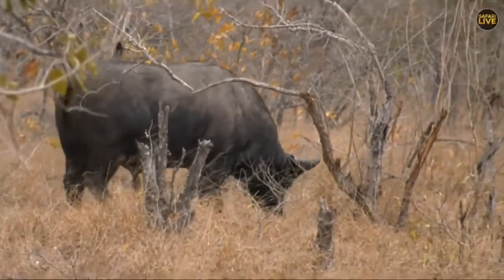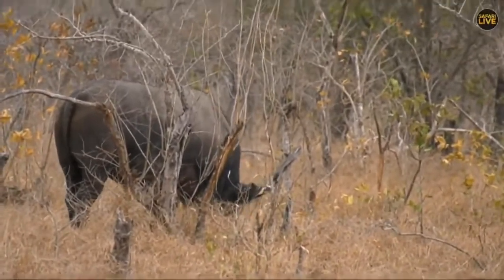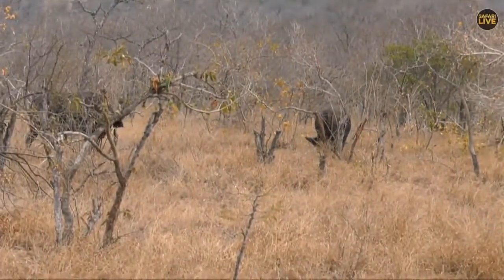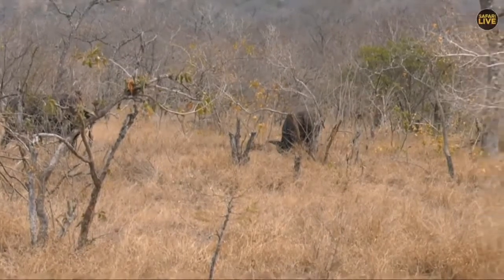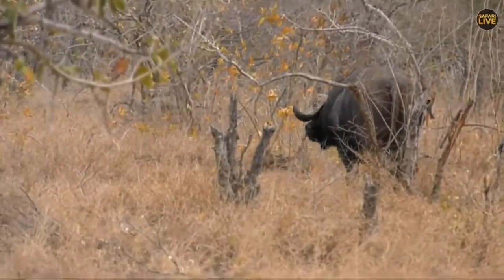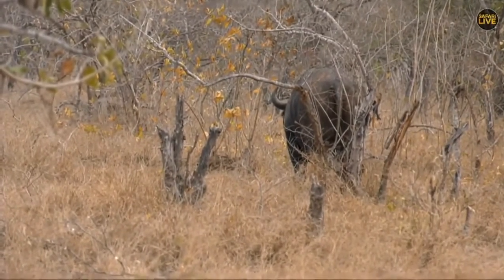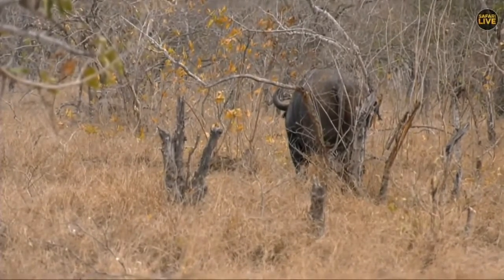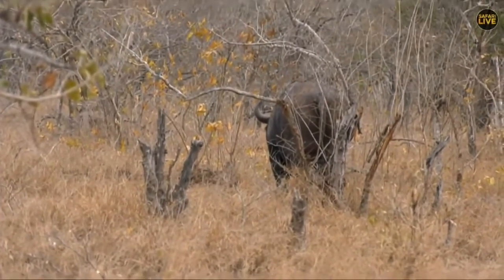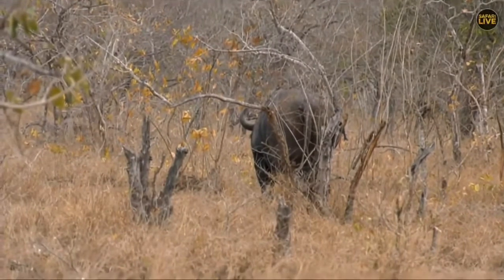That buffalo is very close to the lions, maybe even less than 70 meters, the one that is walking in front. And there are quite a few lions right there. So at this stage, anything can happen. The buffaloes can use this chance to chase these lions if they discover them, but at this stage, the buffaloes are not aware about what is happening. They might not see it happening.